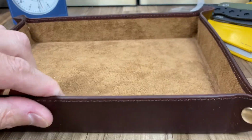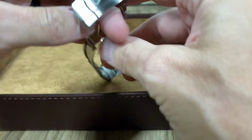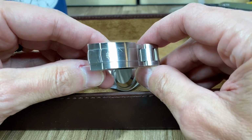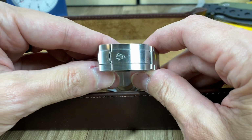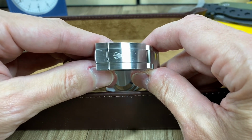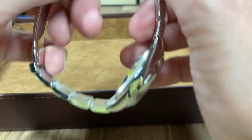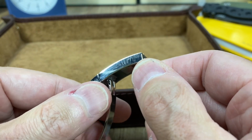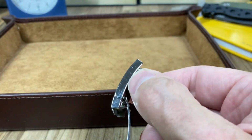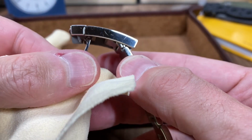I never abuse the watch, but that said, and this is the Oyster, you're going to get scratches. And honestly, I don't even remember how they got there or when they appeared. You see the clasp? See the polished area? Wipe this off. I know these aren't terrible.